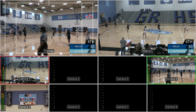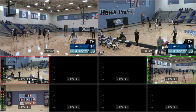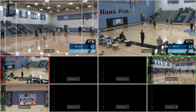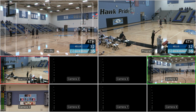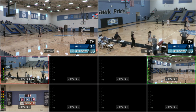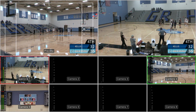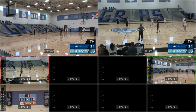Ball into Sims. Up to DeCourse. DeCourse back to Sims. She looks around. 1:25 left to play here in the game. And they'll call the foul on Gila Ridge. That'll be a turnover. 4-point lead for the Hawks, 1:23 to go. And you've got Raymond S. Kellis with the ball. Sims knocks the ball out of number five, Talia Jackson's hand. Ball ends up out of play. And the ball stays with Raymond S. Kellis.